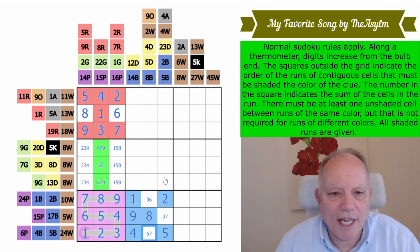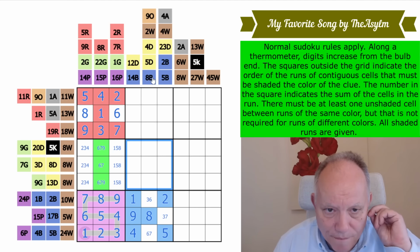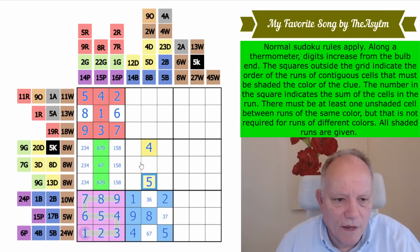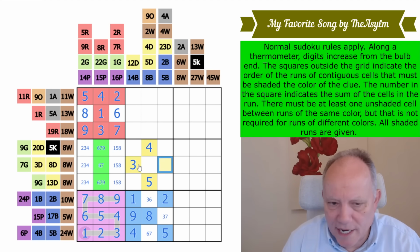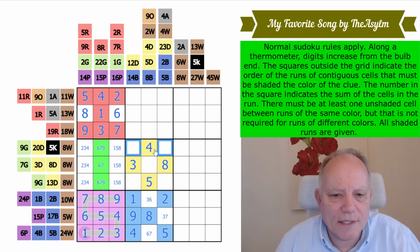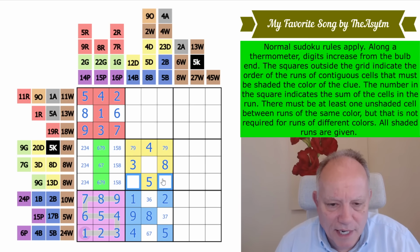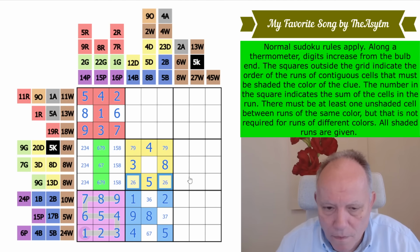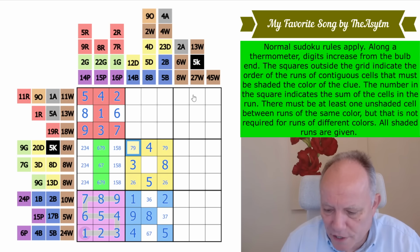And now yellow. I think yellow is confined to this box given the clues outside the grid. And this column has 2 yellows because it's got 2 clues, so they must be separated. 4 and 5. This row has 2 yellows. They are separated 3 and 8. These have to take the total up to 20, so they're a 9, 7 pair. These have to take the total up to 13, so I think now they're 6 and 2. And if we come down here, we need to make this add up to 12, so that's 7, 3, 2.